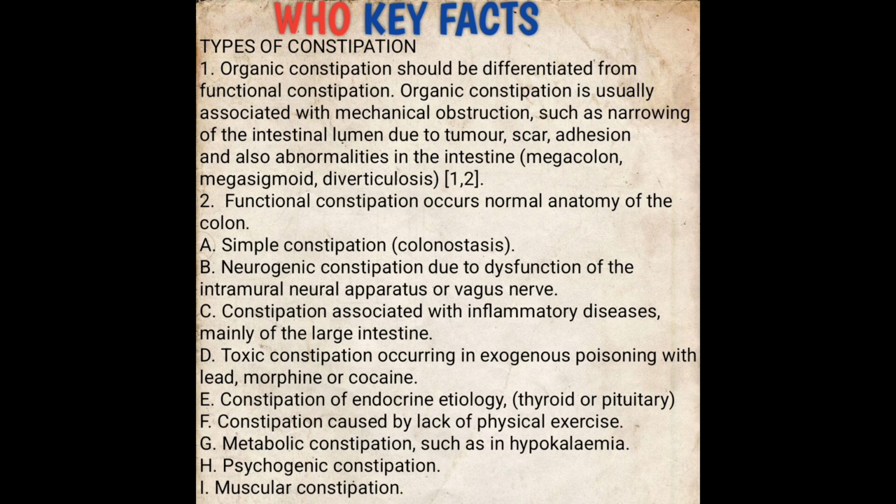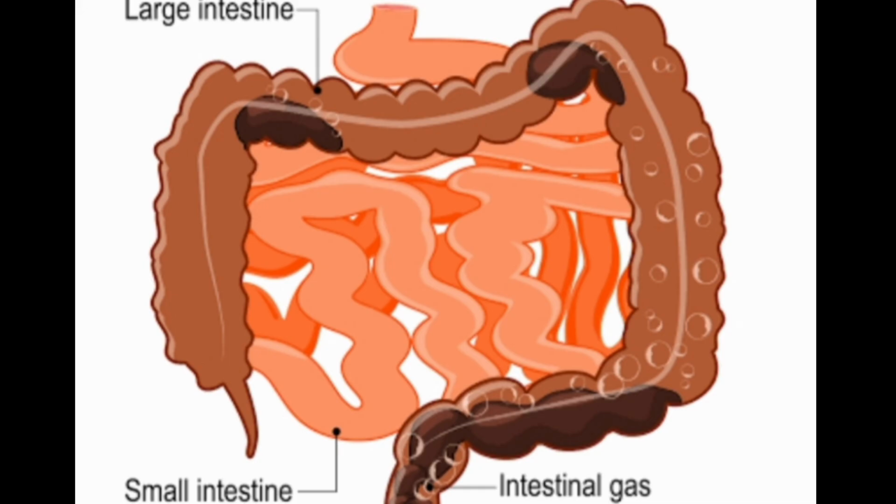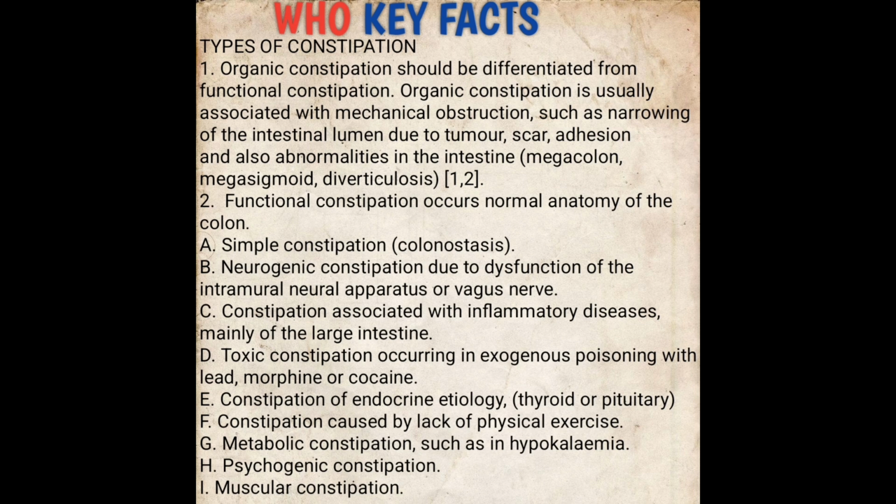You divide it: organic constipation is usually associated with mechanical obstruction, such as narrowing of the intestinal lumen due to tumor like cancer, scars, adhesion, and also abnormalities in the intestine. So you have things like megacolon, megasigmoid, diverticulosis, and these are problems that really seriously cause constipation. But the other one is the simpler one, functional constipation, where you have the normal anatomy, like the one we are talking about, colonostasis, the simple constipation where fibers or water really move it.